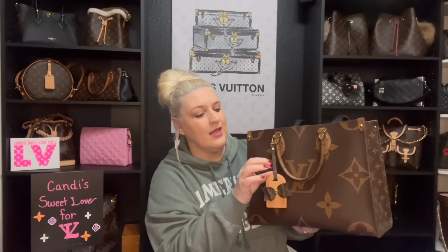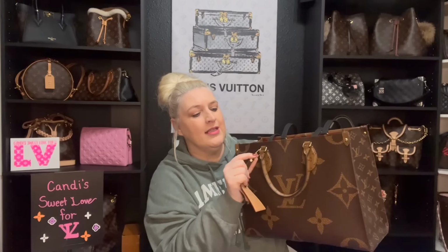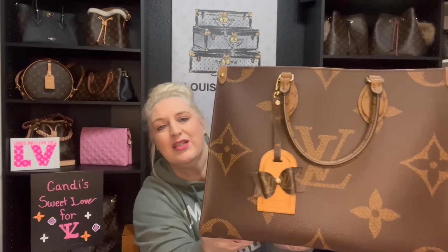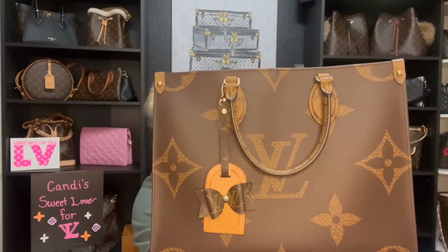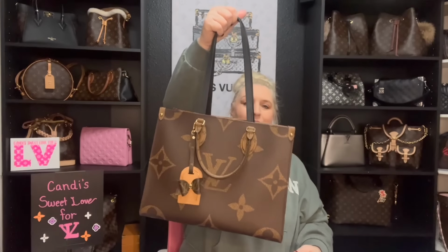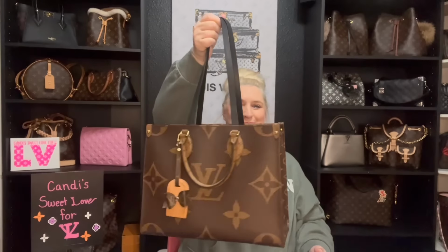But anyways, she did put the bag tag onto a piece of canvas that is real as well. Strap right here. And then she added these little clips that probably came from Amazon or something. And it makes a super cute bag charm. So my third bag is the On-The-Go tote in the MM size in reverse monogram.